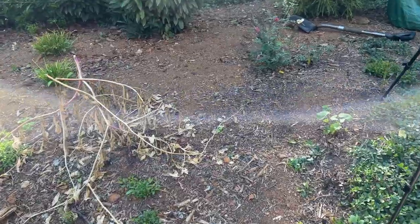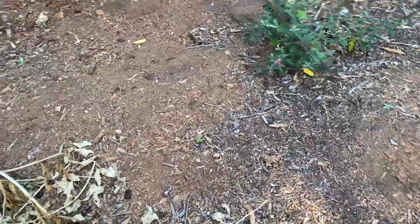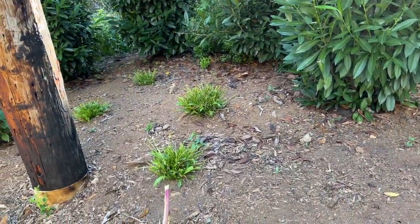I did put some in last year, and the deer ate them. So what are you going to do? I'm going to try again and see if I can get them to grow in this location. These are hostas, or also known as salad for the deer.